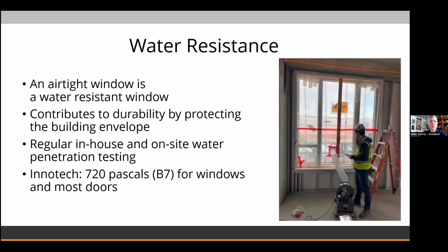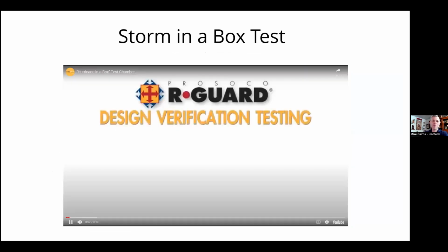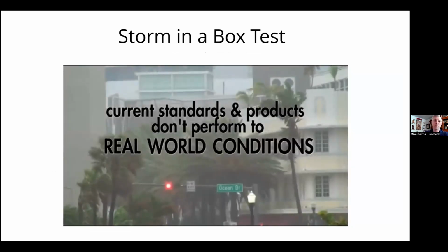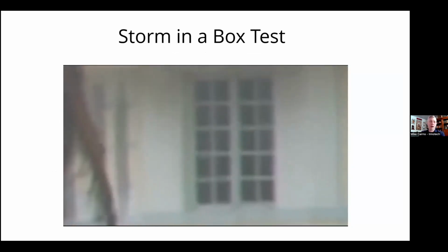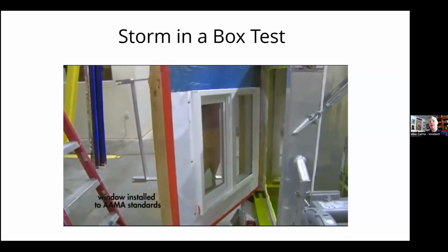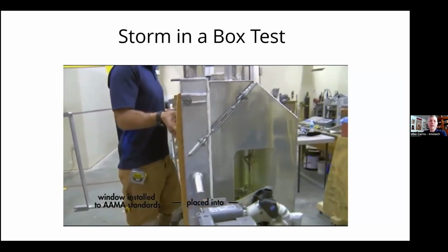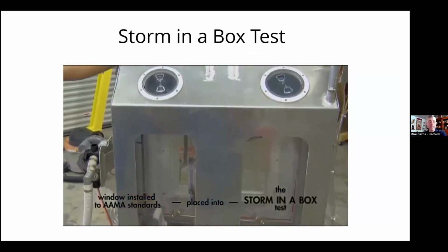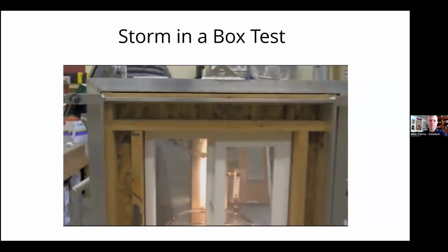This is water testing done by RDH at the Holden of Pearl project in Portland, a 16-story high-rise. This is a short video. It was actually created by Prosoco. So they're one of the leading brands of liquid flashing membranes. The storm in a box that you will see was built to showcase the importance of appropriate material selection, construction sequencing, and design details in the construction of energy efficient building envelopes.